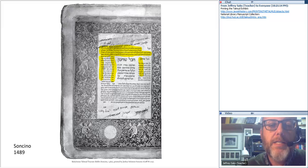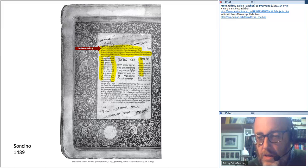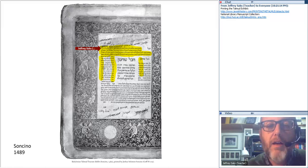Gershom Soncino was his name, made another very interesting, important choice. There were different manuscripts of Tosfot. Again, Tosfot was not a person. It was a collective of students. And there were different manuscripts of Tosfot floating around Europe. And he made a decision to follow what's known as the Tosfot of Tok.